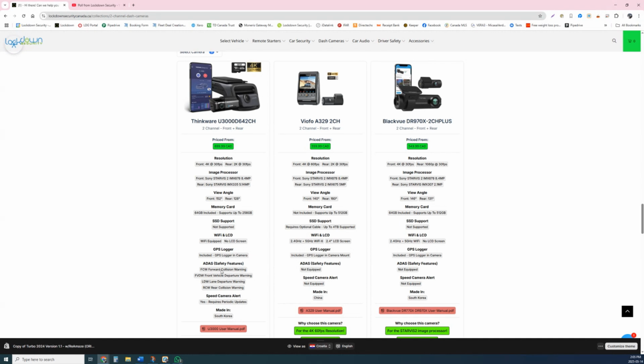That means you're going to get forward collision warning, FVDW, which is front vehicle departure warning. That means it'll actually beep at you if the car ahead of you starts to proceed ahead and you're stopped. It's got LDW, which is lane departure warning. It's got RCW, which is rear collision warning. So it's got all these features.